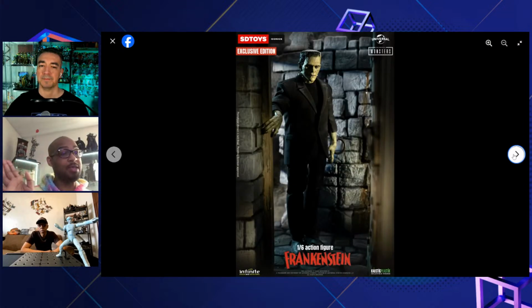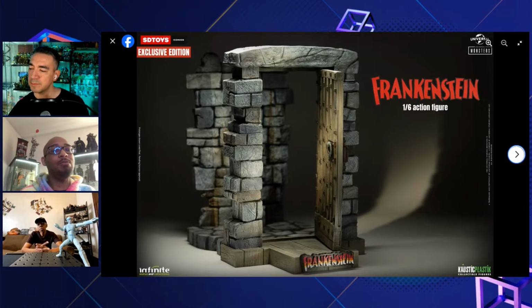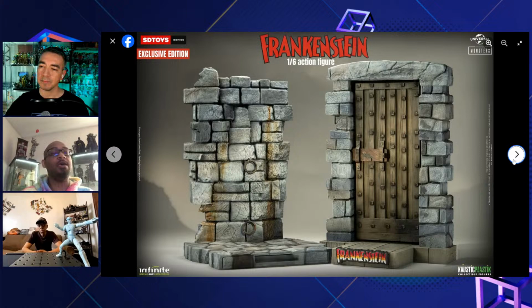Now, I'm not saying Sideshow can't do a great Frankenstein or whatever monster they're going to make, but given Kaustic Plastik's track record, so far I have the Bela Lugosi Dracula. I've seen the other figures that they have made, and they do excellent work. They really do. So it's good to have options. Just don't leave other people out who want the best version they can. Leave that option open for folks who want that.